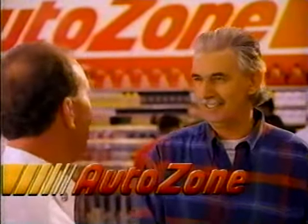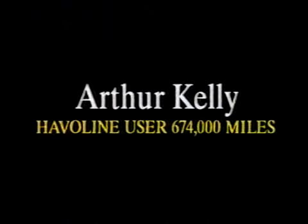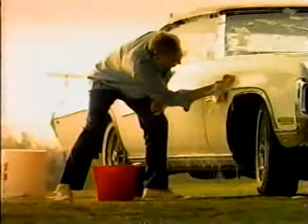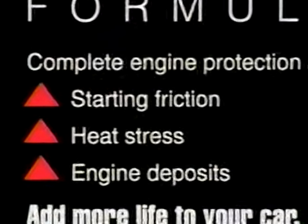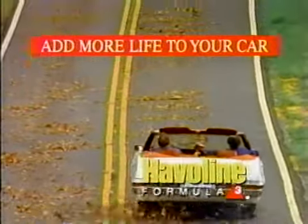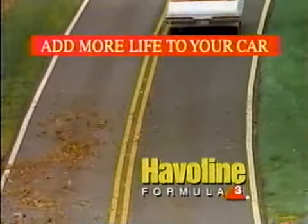I bought my car new in 1970. I drove a hockey team a 190-mile round trip 3 times a week. Havoline Formula 3 from Texaco. I took good care of it. And when I reached 300,000, I thought, I've got to be a pretty good car. No other leading motor oil offers more complete protection to help your car run better, last longer. Secret to long life is regular maintenance for me and my car. Havoline Formula 3. Why add just any motor oil? Add more life to your car.